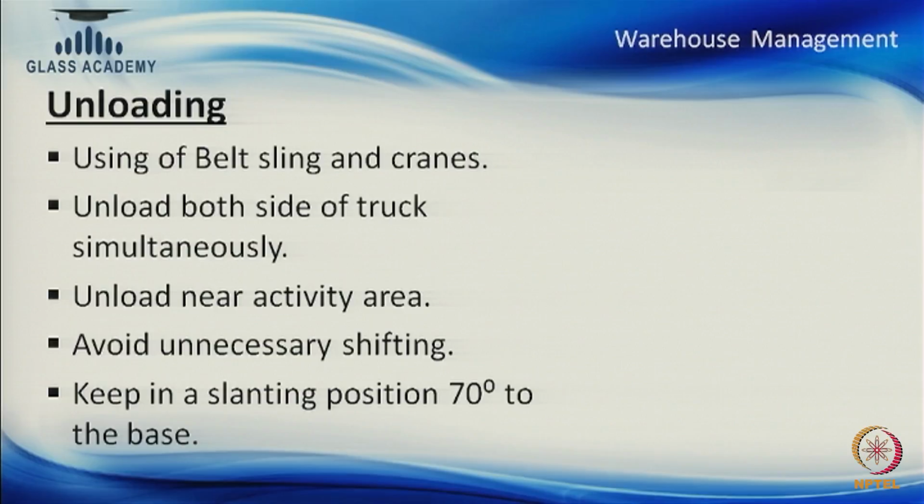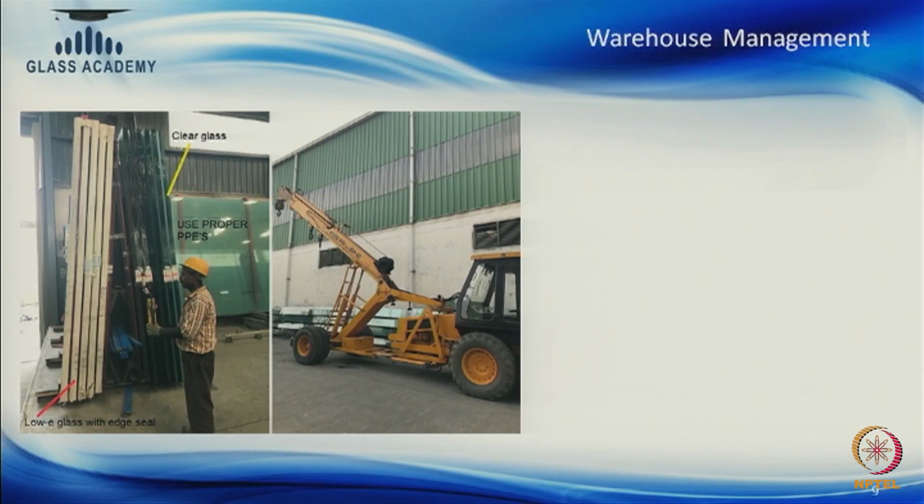Glass unloading. Use belt sling and cranes. Sometimes we feel that with four people we can easily lift a glass or a crate, but because of uneven ground or certain other reasons, you really don't know where the impact of glass goes and we get damaged glass. So before we remove a pallet or a crate from the vehicle, we must tie it with a sling belt. We must use a crane. I will show you an image. So this is an image of a crane which lifts the pallets.